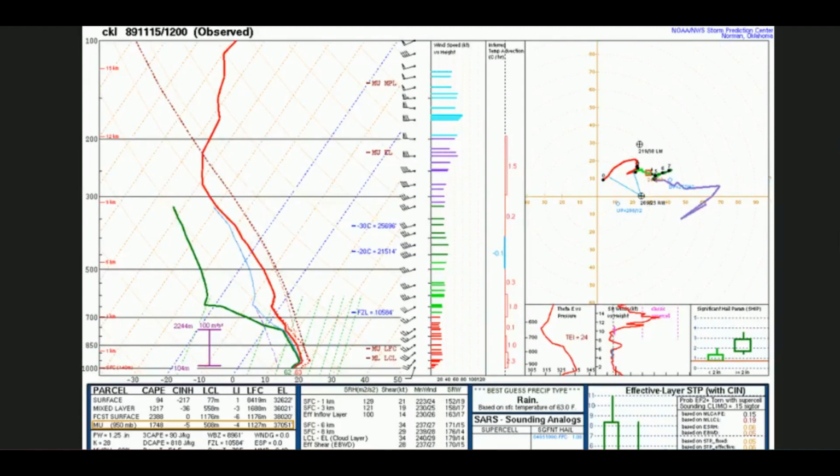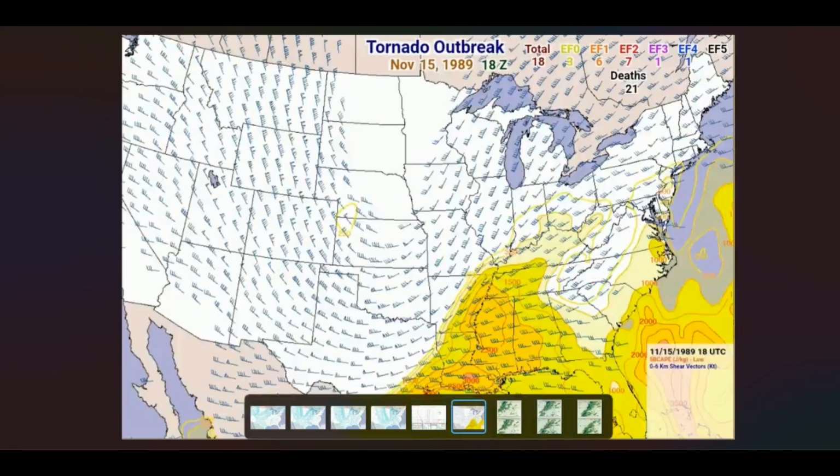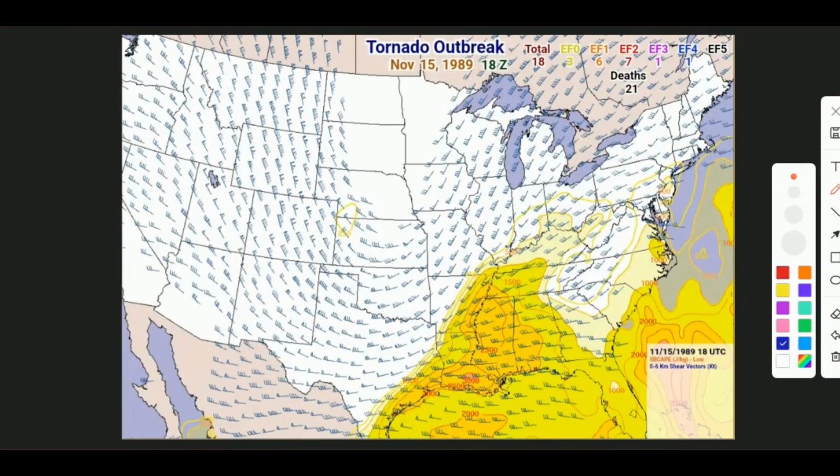The easiest way to find that is through the shear vector orientation with respect to the initiating boundary. This map comes from the SPC's Violent Tornado webpage, which is a good resource if you're looking to see what the environment was like on days that produced violent tornadoes. They have data that goes back all the way to like the 1800s, I believe. Plotted here we have our surface-based CAPE and the 0 to 6 kilometer shear vectors. So let's recall where the cold front is.